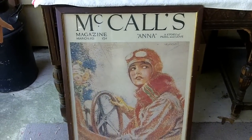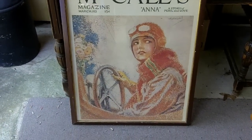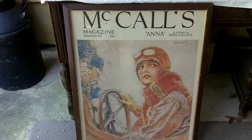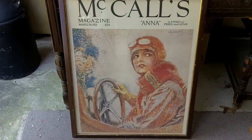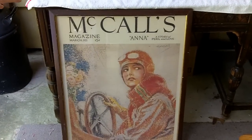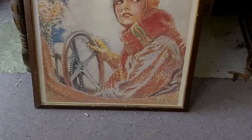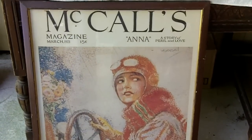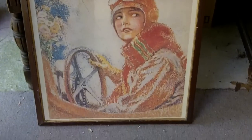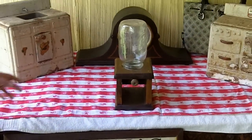It's dated March 1921, 15 cents. They used to have stories in the McCall's magazine, and this was Anna, a story of peril and love. And then they had these really nice pictures or paintings that some of the artists of the time would do for the magazine. So I paid $5 for that. I think it's great. This is glass, the frame is wood, so I can sand it and paint it black, and I love that. I think that's $50 there.